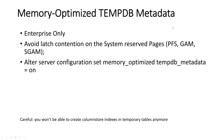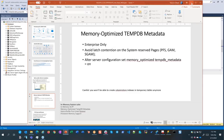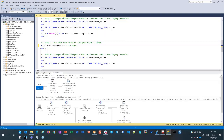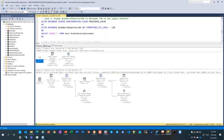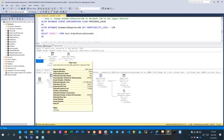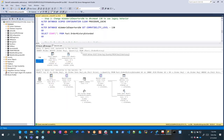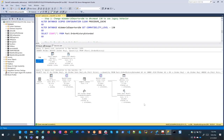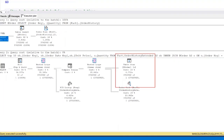Okay, let me get back to the demo. All right, so it executed in 41 seconds. Remember, this is legacy mode, compatibility level 130. Let's go to the execution plan. Batch-wise, it says the table insert in the order variable is 100% of the cost, and it's obviously not. You have a table scan on the order table variable, and an index seek on the order history extended table where I'm doing the join.